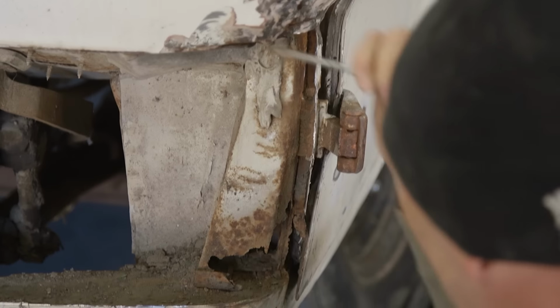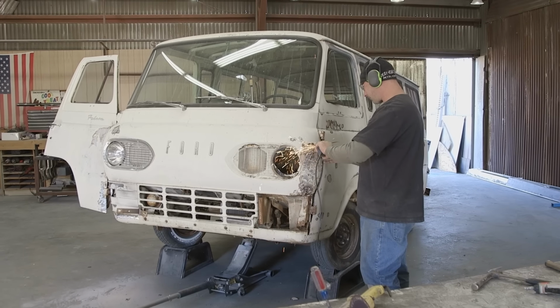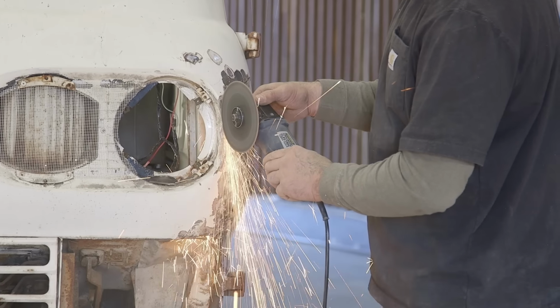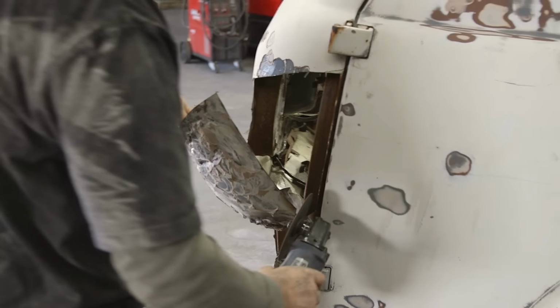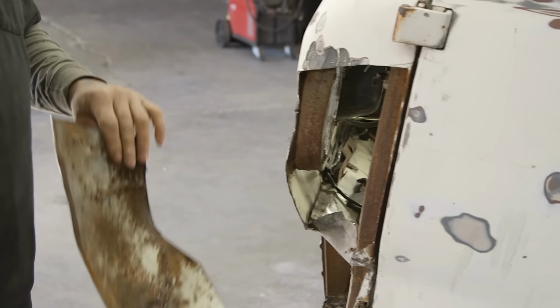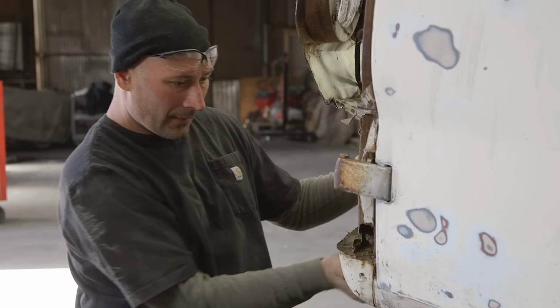This is your typical can of worms scenario. I was hoping I wouldn't have to get inside, but now we're in, and it's a mess. All of a sudden, it ain't so pretty, is it? I'm gonna cut the top panel above the headlight and try to reform that too, but first I'm gonna fix this internal structure. I'm gonna cut this pillar off of this.